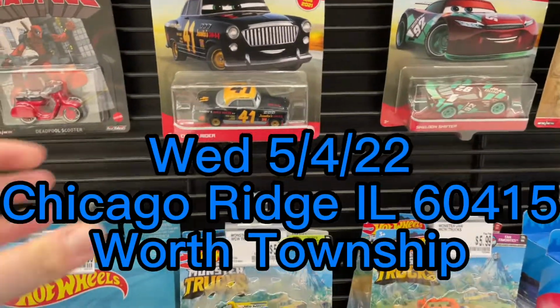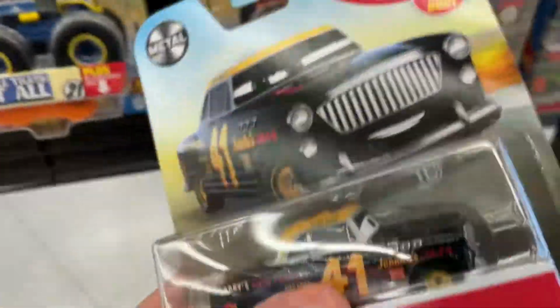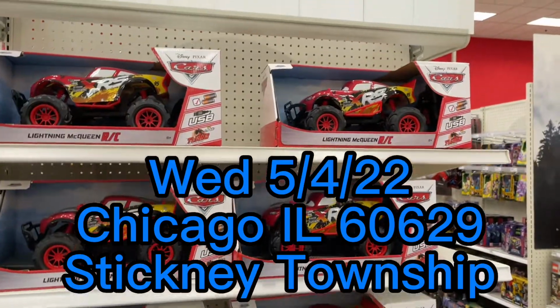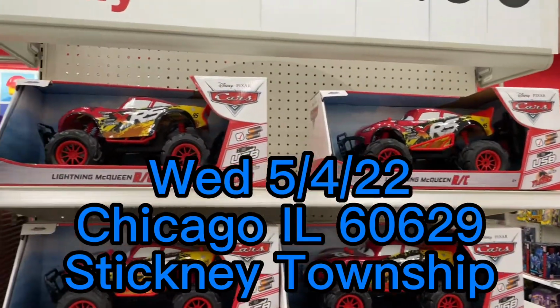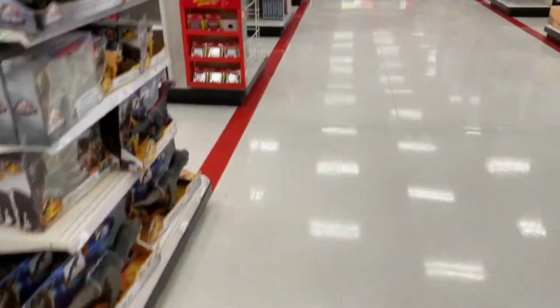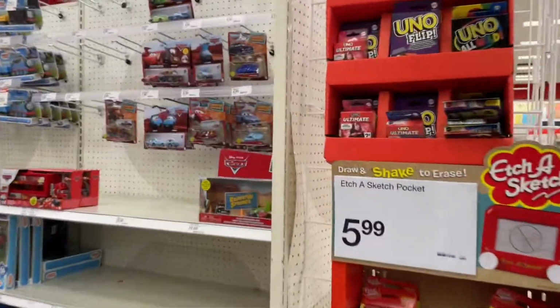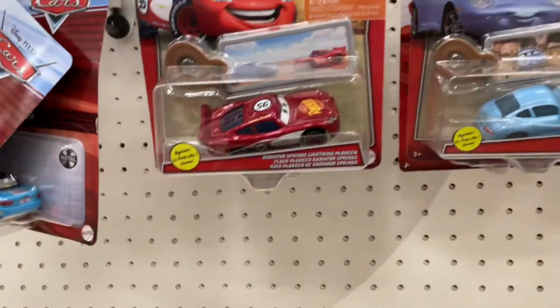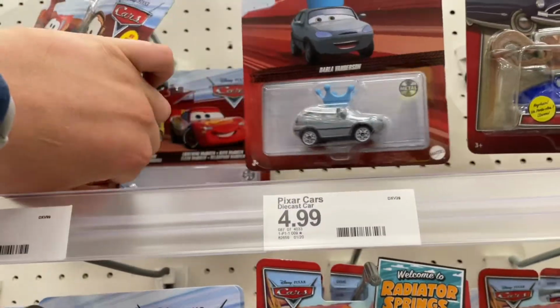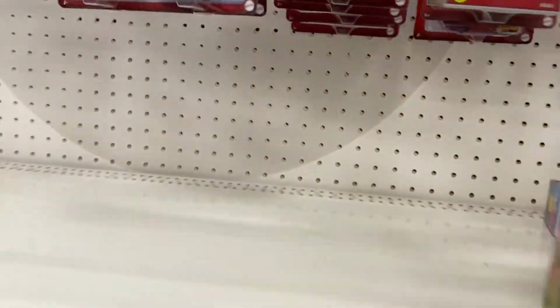So we are at Autozone and I'm going to pick this up because I might make a custom. Whoa, I didn't see that coming. But anyways, we're at Target. Let's see what the store has. So far, nothing.